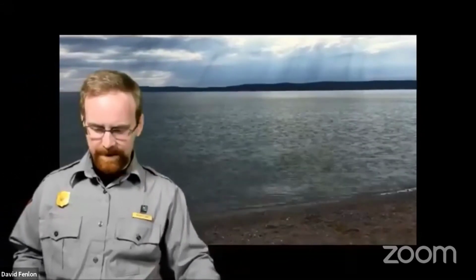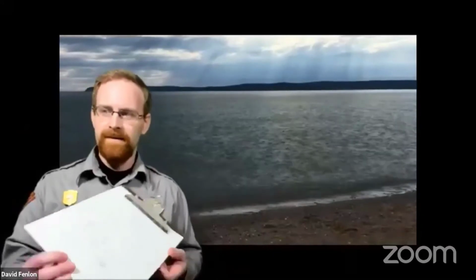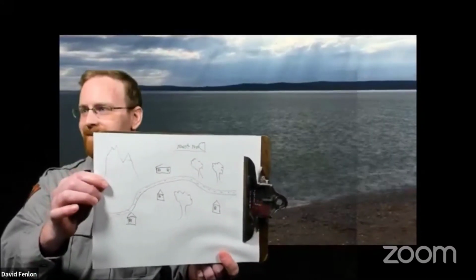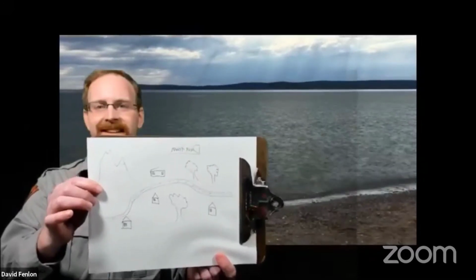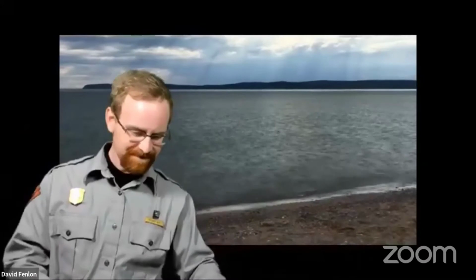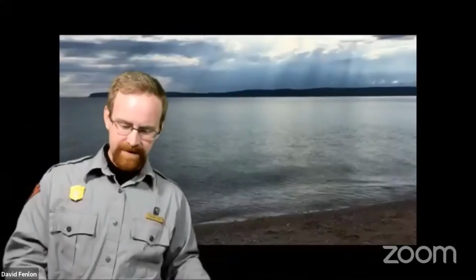Starting to come together here. Here's my drawing so far. Look at that town with the lone mountain in the background. I'll give you guys another minute to finish up there before we do the fun part.